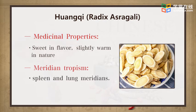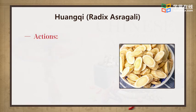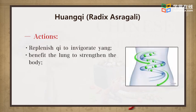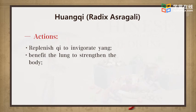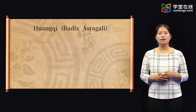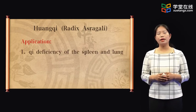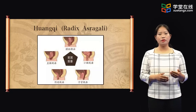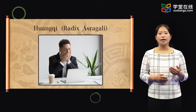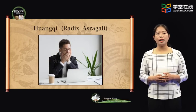The functions of Huang Qi are as follows. Replenish qi to invigorate yang, benefit the lung to strengthen the body, promote diuresis and relieve edema, relieve skin infection and promote tissue regeneration. It is used for the syndrome with qi deficiency of spleen and lung, and visceroptosis due to spleen qi deficiency, manifested as fatigue and weakness caused by prolonged illness.